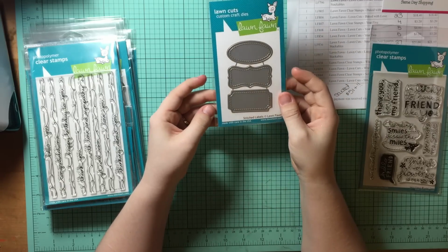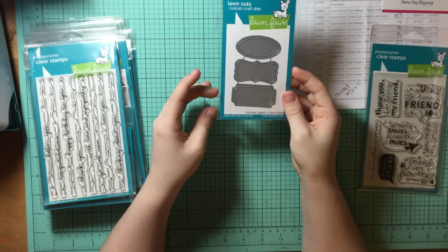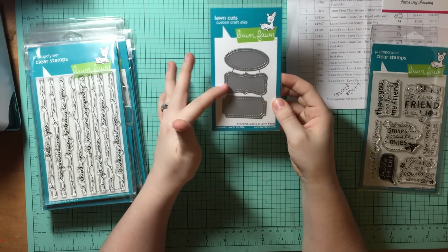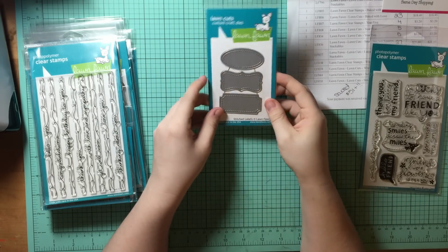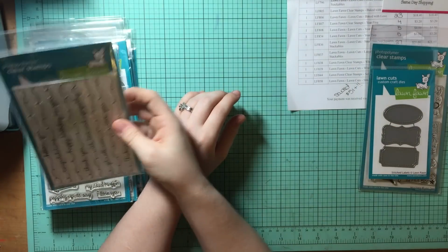I realized yesterday, now I'm printing a lot of my labels out on my Cricut Explorer anyway, but I still get these stitched dies because I love that stitching detail that it adds to my project. So I did get those, and I'm sure I will find a use for them.